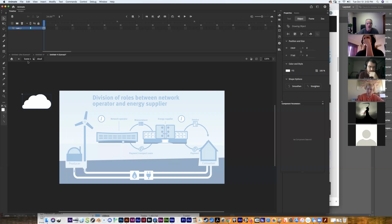You can also see that you're in the cloud itself, and if you want to get back to the main movie, you have to click on this little arrow, which will take you back to what's called Scene 1. But right now we're in the cloud, and our goal is to make a looping animation where the cloud goes from the left to the right.